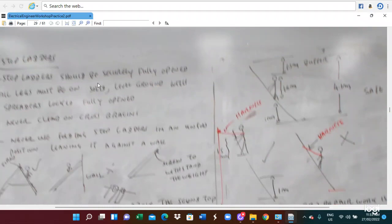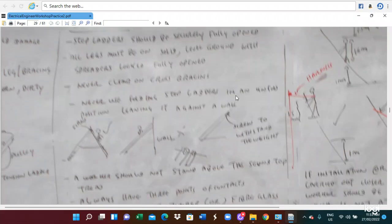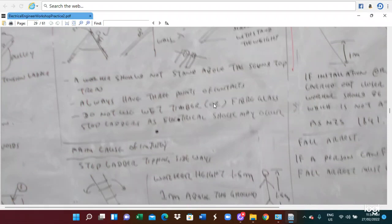Step ladders are also important. The step ladder should be utilized fully open. The step ladder must be fully open. Another thing is that they must be spread on an even surface. You do not stand the ladder on an uneven surface. It must be an even surface, and the spread must be fully open. Never climb on the bracing. Do not stand on the bracing, an important aspect. The worker should not stand above the top and should always keep the 3 points of contact. Do not use a wet timber or fiberglass ladder.